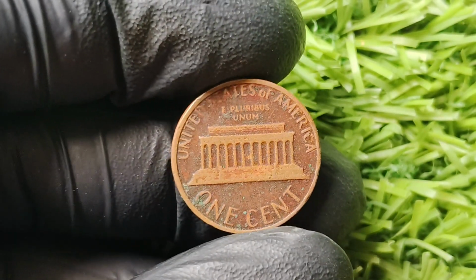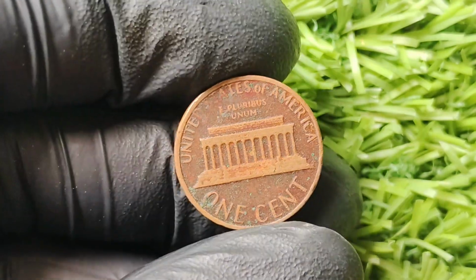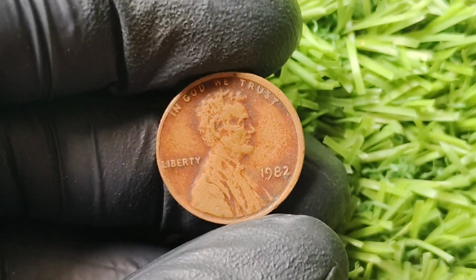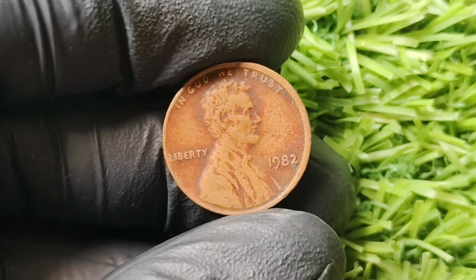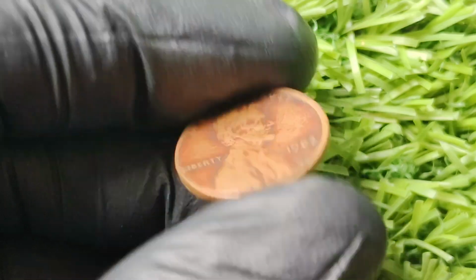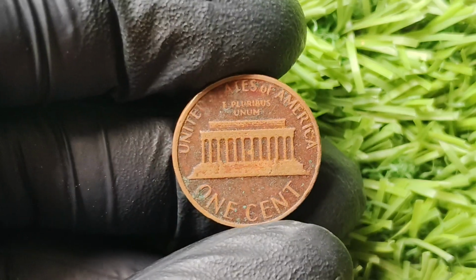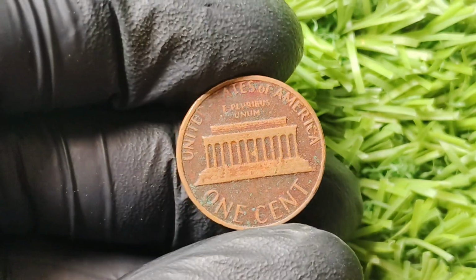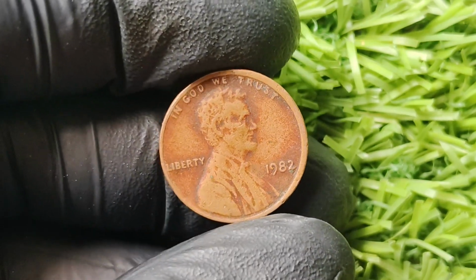First, check the date. It has to be 1982. Then, look for the mint mark. If there isn't one, you're onto something. But that's just step one. Next, you need to figure out if it's copper or zinc. Copper pennies from 1982 weigh a little more, about 3.11 grams, while zinc pennies are around 2.5 grams. If you don't have a scale handy, you can sometimes tell by looking at the edges. Copper pennies have a solid copper color all around the edge, while zinc pennies have a silver-colored core visible if you look really close. Now, this might sound a bit technical and maybe even boring if you're not a coin nerd, but trust me, it's worth learning. These pennies can be worth up to $1.3 million if they're in mint condition and verified authentic by experts.